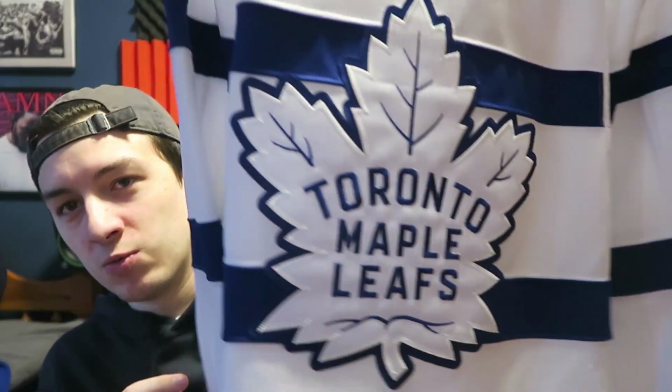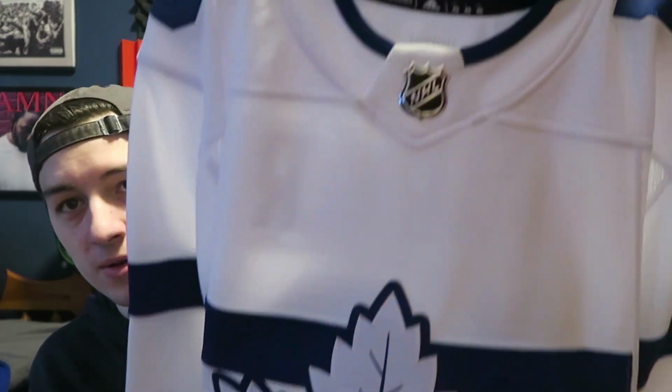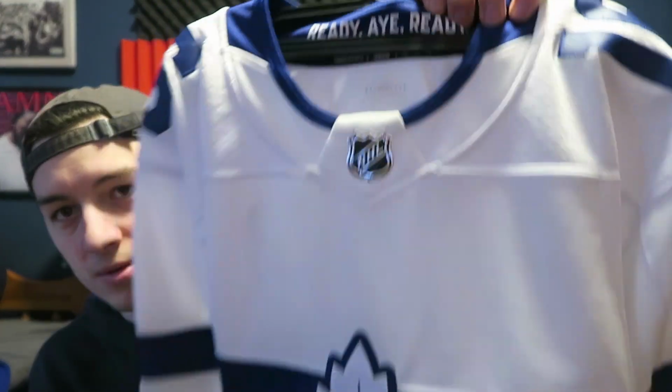This is another jersey I got for really cheap. It was at Pro Image, I believe, and their store is closed down now, but it's one of the, what was this, the Centennial Classic or the Outdoor Classic, I can't remember, but it's the Ready on the thing here on the back.